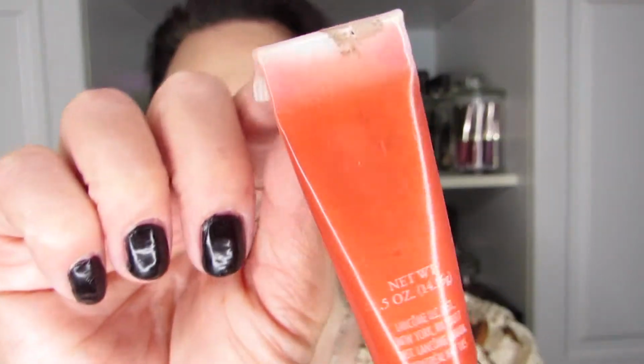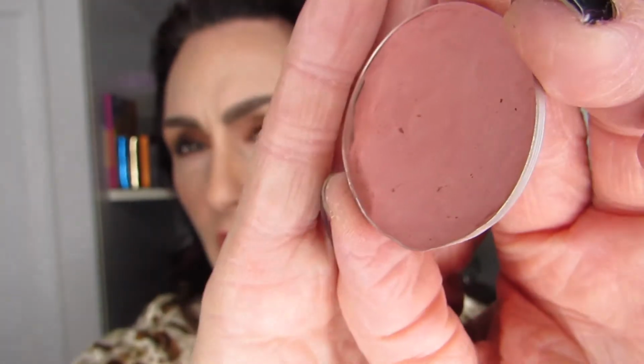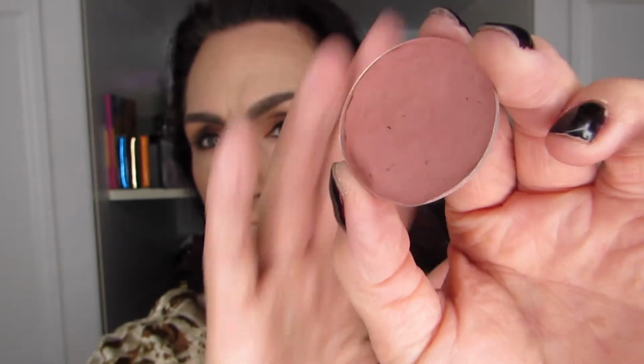Next up is my Juicy Tubes. I'm wearing it today. I have increased my use of it, and I think you can see that I'm almost ready to fold it over again. I can't quite yet, but I'm getting there. And I finished another lip gloss that is kind of in the orangey peach category, so that will leave more room for me to be using this one.